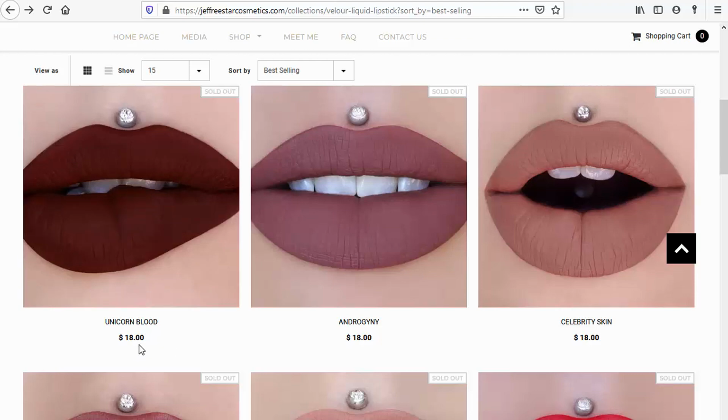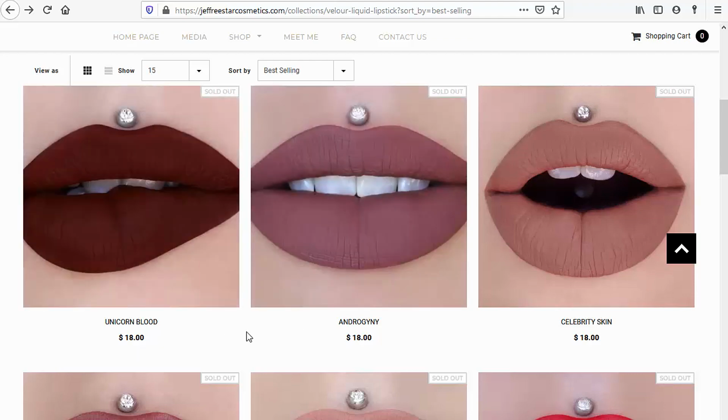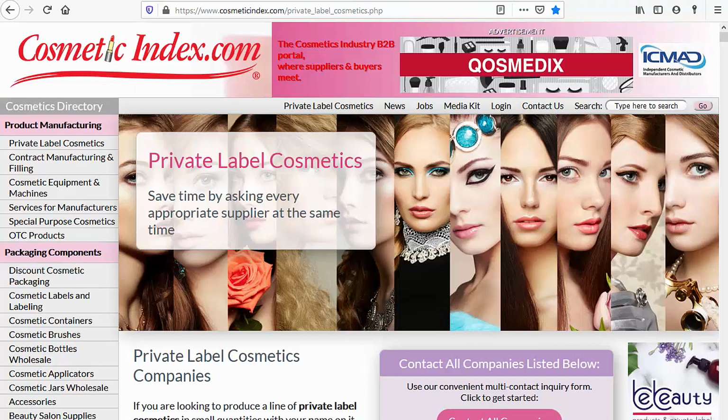Now, this guy is selling these lipsticks under his own brand, and he's selling them for $18 a piece. But I want to show you something. I did a quick Google search for white label cosmetics or private label cosmetics, either way.